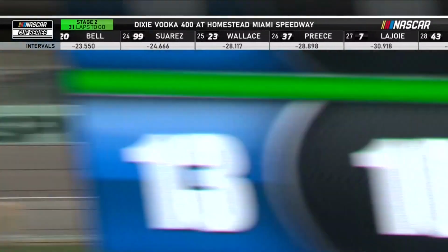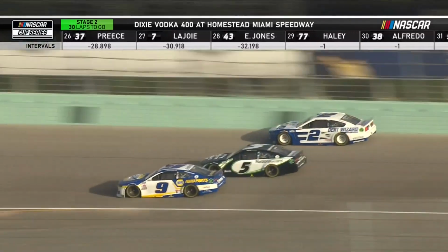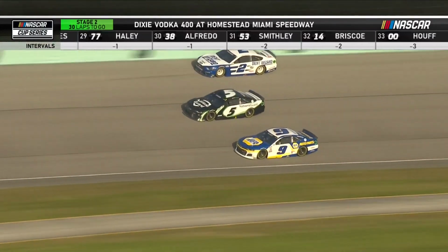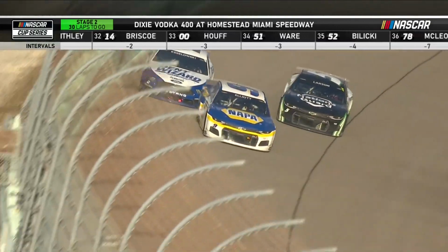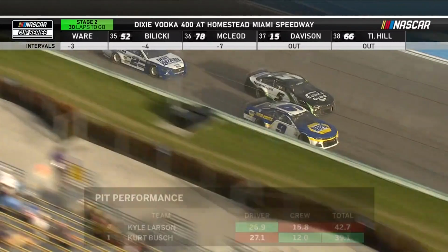Now we're going to compare a Kyle Larson stop. He was 4th when he came in, compared to Kurt Busch, who was 5th before his stop. Guys, it was not that Kyle Larson's crew had a bad stop. Y'all documented when he had to almost stop to keep from hitting Eric Jones. That just threw the whole pit stop off.